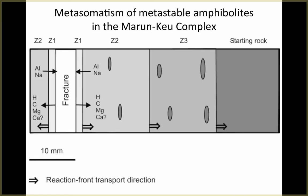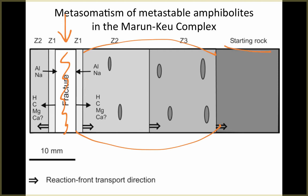This is a schematic showing the starting rock, whether it was amphibolite or gabbro, and the fractures that cut across these rocks. And these arrows indicate a transfer of either sodium and aluminum toward the fracture zone, or of magnesium and perhaps calcium, carbon, and hydrogen to the starting rock. And the point is that fractures cut across the rocks, fluids were able to infiltrate the rock, and then we have this zone of metasomatism or metamorphism of the original starting rock. So over just a few centimeters, notice the scale here, those fluids allowed new, stable eclogite facies minerals to grow.